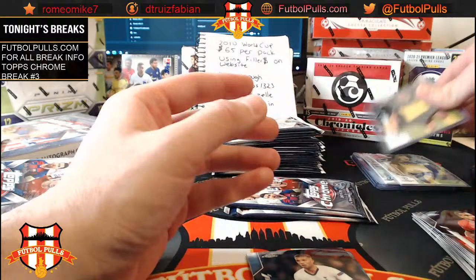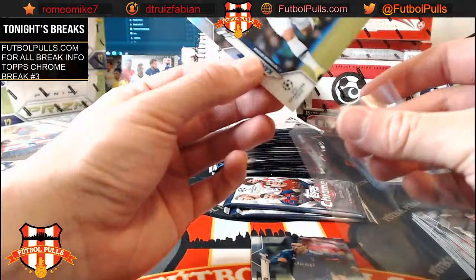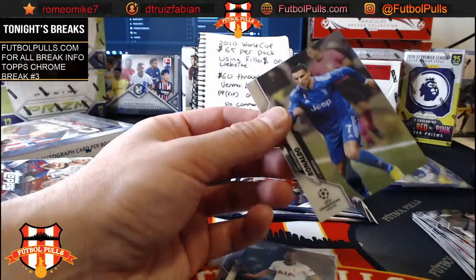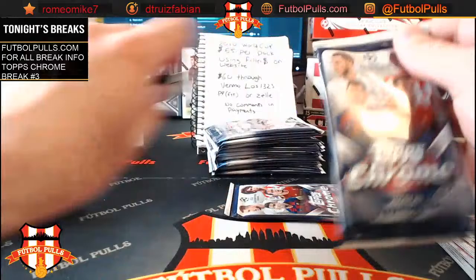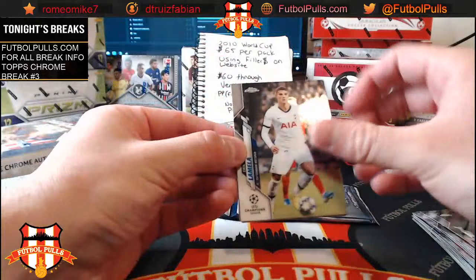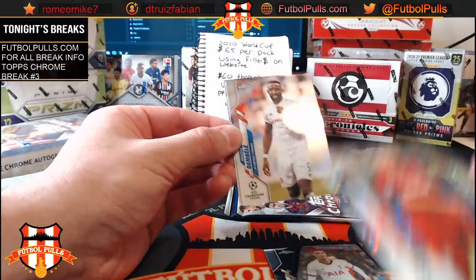Toby Alderweireld, Harry Kane refractor, and a Ronaldo base. All right, Eric Lamella. A Speckle, Kevin Volland, Moussa Dembele, and Peter Gulaski.